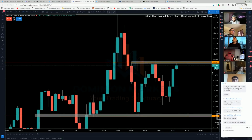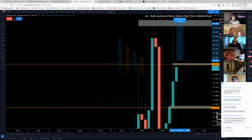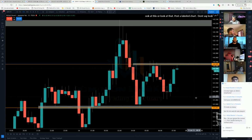So this is a very delicate situation. We have to wait for price to move up over there, because if you look on the 4-hour time frame, if we move beyond 142.030, then there's a very high possibility this 4-hour candle will continue up to fill this wick, and that's going to be the trade over here. So we have to be very, very careful.